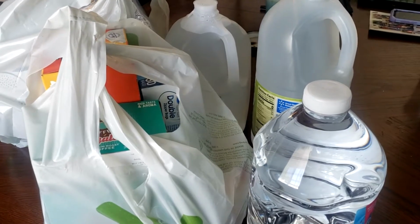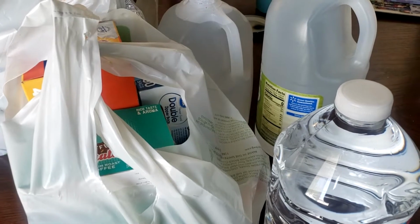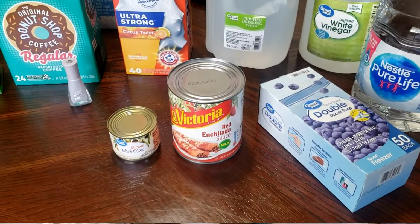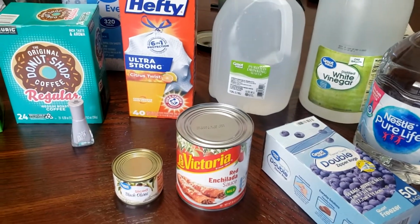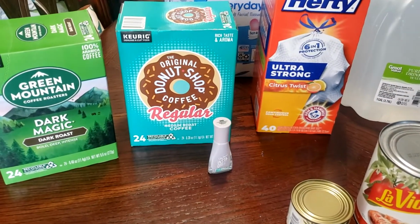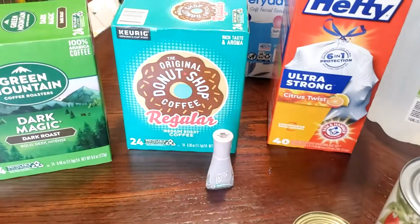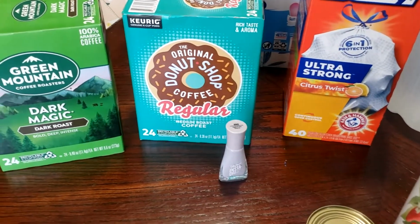I have a little small Walmart haul that I picked up this morning. Alrighty, I laid out all my items here on this table for us to see it way better. And I turned on the light because it is kind of dark here.